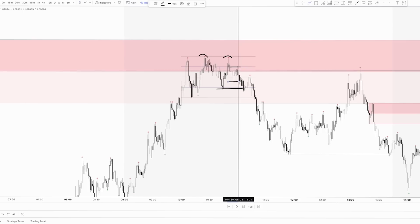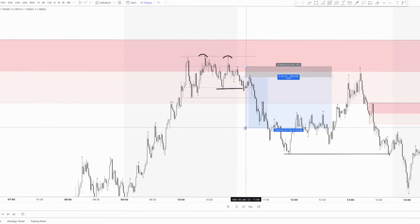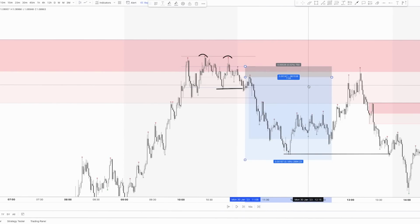We get sideways range, initiation that breaks structure, mitigation, continuation. Now, if you had played that, you could have got involved in, let's say, a continuation stop above the high, because that would be the safest. And it would have run on into profit. Depending on your take profit, depends on whether you would have taken profit from this trade or not, or it would have just been a break even.